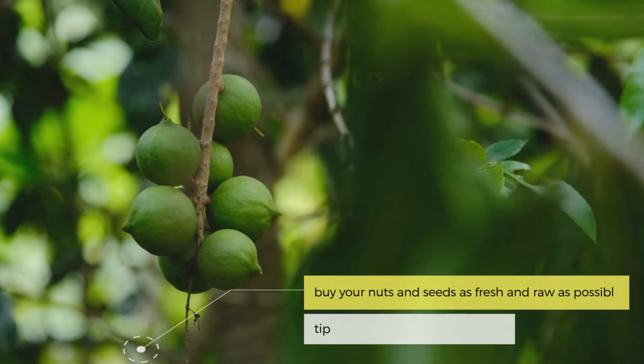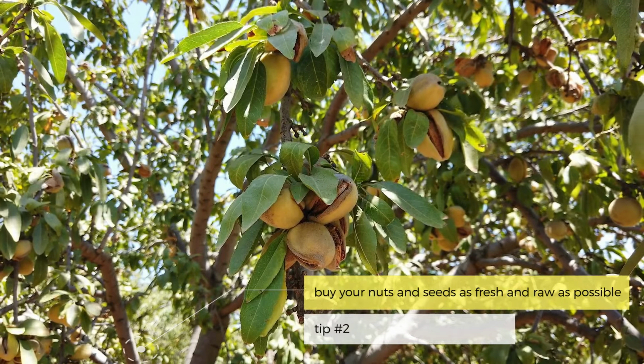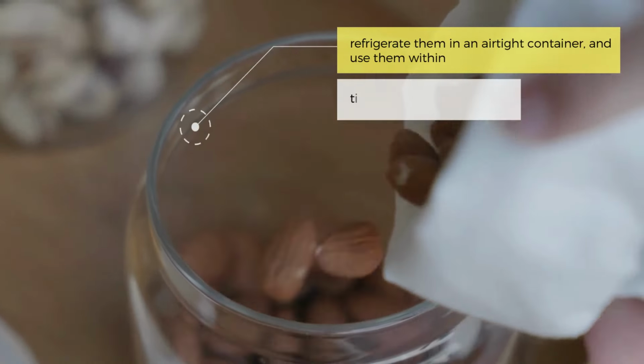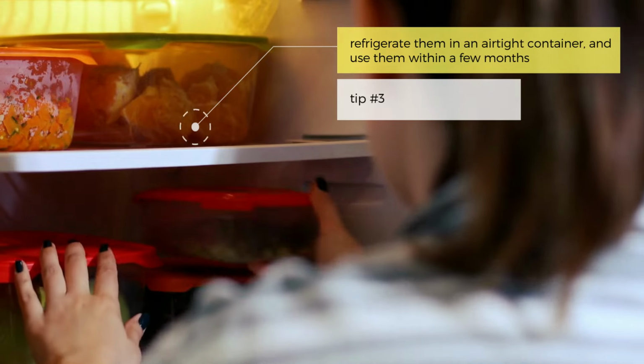Remember to buy your nuts and seeds as fresh and raw as possible because the older and more processed they are, the more likely they are to build up mold and other irritants. If you need to store your nuts or seeds, refrigerate them in an airtight container and use them within a few months. Some nuts also freeze pretty well, like pecans and macadamias.